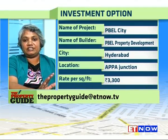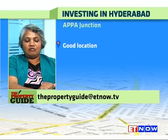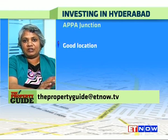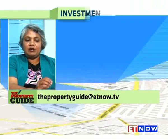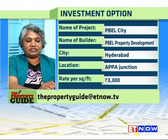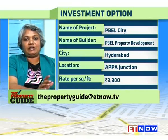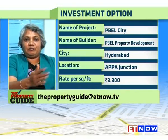In Upper Junction, we see that the locality has a fair amount of credibility. It has an above 4.8 score that consumers have given the locality. The PBEL project itself has been doing well, and there's no problem with this particular investment. But don't be in a hurry to flip your money. I think he's picked up the right locality, he's picked up the right project. Now what he needs to do is be patient. He's done his research well, he's done his homework well, and I think he is on the right track.